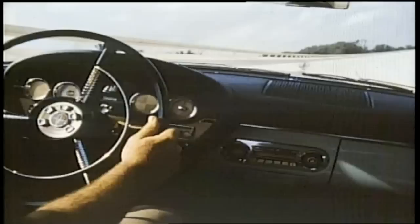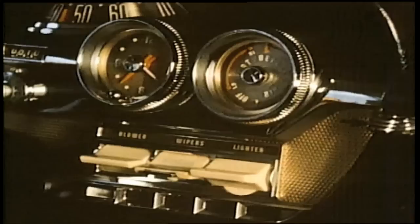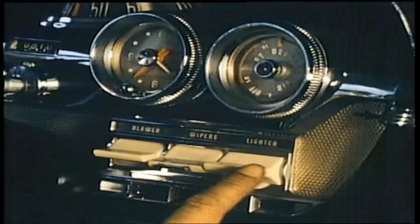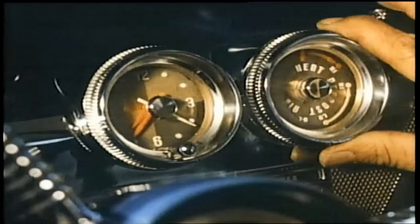This instrument cluster follows the most advanced automotive developments. We've placed all instrument switches and warning signals for convenience and visibility. This dial temp heater and ventilation control tunes in temperature, ventilation, and even optional air conditioning. In place of the old-fashioned knobs, you select the climate you want with a twist of the wrist.